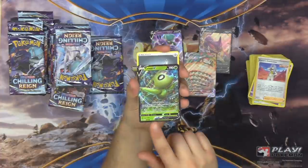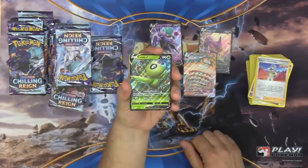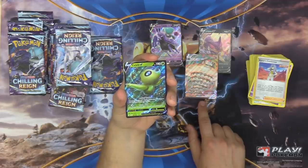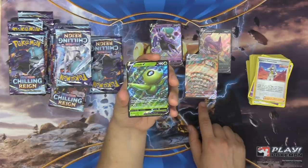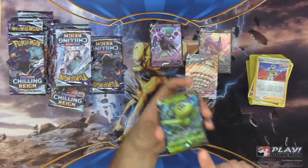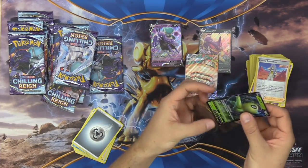And Celebi V. Nice little pull. Celebi V, 190 HP, grass-type Pokemon. It's got the Leaflet Dance attack. Attach any number of grass energy cards from your hand to your Pokemon in any way you like. Okay, for just one grass energy, cool. And then Slashback for a grass and a colorless. Does 60 damage and can switch this Pokemon with one of your benched Pokemon. Very cool. We'll go ahead and put that Celebi in a sleeve.